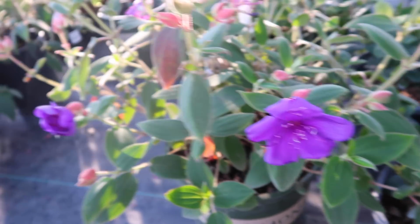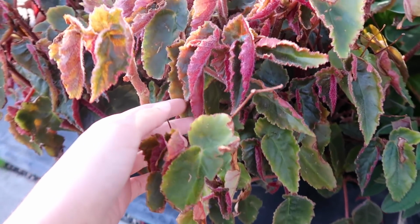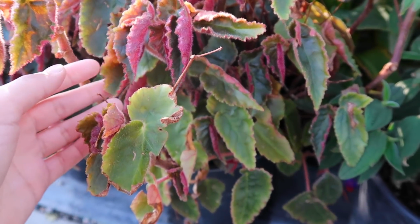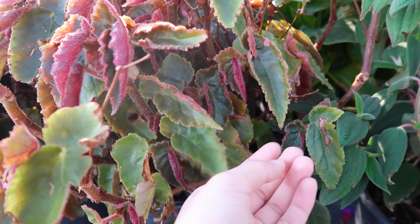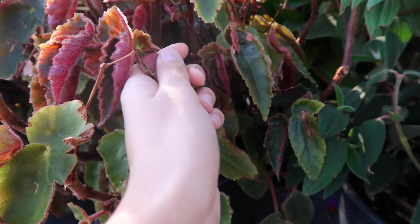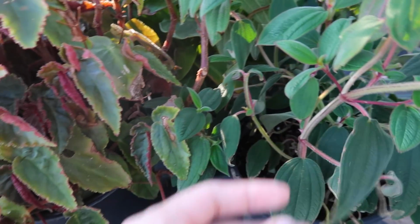But anyways, I saw these begonias over here. And look at the leaves on this. They are the fuzziest little taco leaves I've ever seen. They're not really soft. They're more crispy. They're very crispy taco leaves. Like, they're not soft and fuzzy like these ones.